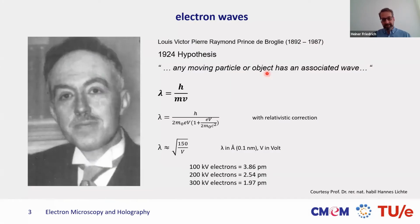Still, we have run quite far with a hypothesis that is about 100 years old by now, that electrons actually have wave-like properties, so that we can use them in an electron microscope to image very, very small things. And it still puzzles me today that electrons can have wave and particle-like properties at once. We have all gotten rather used to it. For instance, we know that 100 keV electrons have a wavelength of about 3.9 picometer. And if we go to 300 keV, it is about half of that.